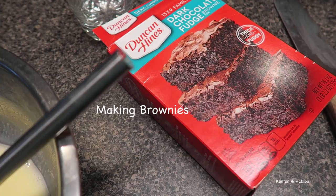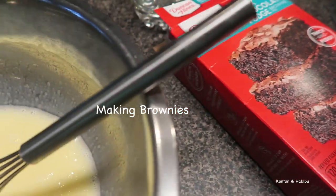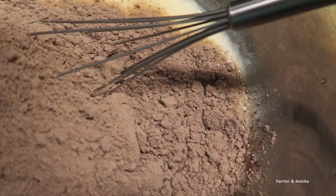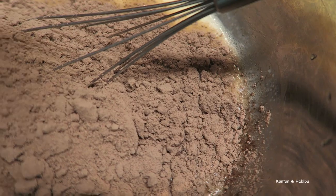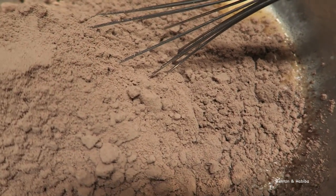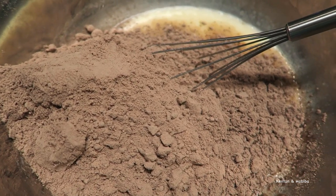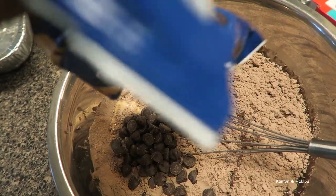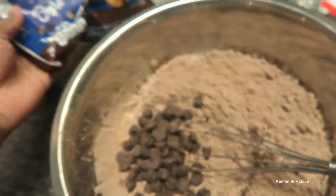Kenton has class, and he took this out for me. He feels like the brownies, so that's what we're making. Of course, I always make it a little semi-homemade by adding a few more ingredients, like some half and half. And then I'm also going to add some chocolate chips. That's a good amount. I'll save some for a rainy day.